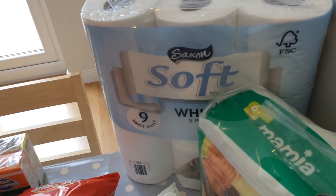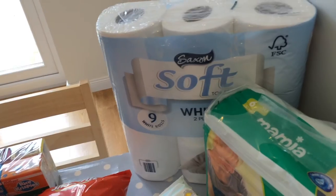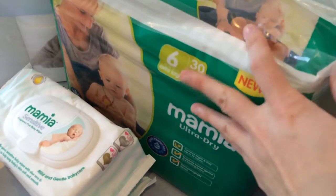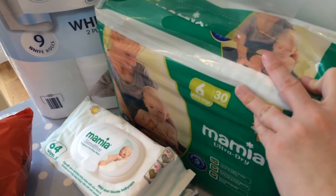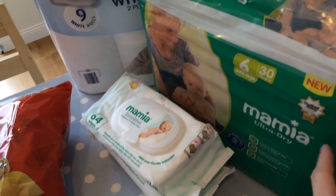I got a pack of 9 toilet rolls. I normally get the 18 pack, but they didn't have any, so I just got the 9. I got a pack of nappies. I've gone for this size 6 this time because I've noticed the 5s have been leaving a little bit of a mark around our leg, where the elastic's been a bit tight maybe. I've got the 6 this time to try, and we'll see how they are.